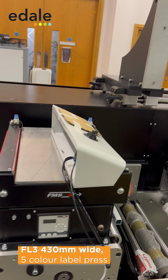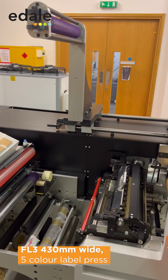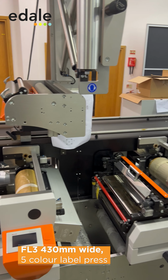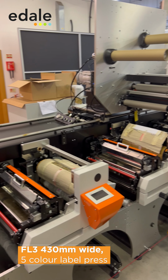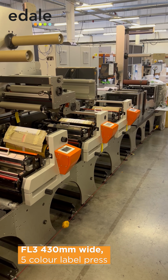So we've got the 1 metre unwind, we've got the 5 flexo stations, and again we have the rail that runs along the back of the press, which has got the D-lam, re-lam, the turn bar, and they also have a re-register lamination module that's rail mounted.